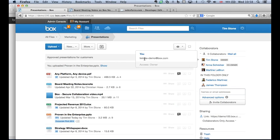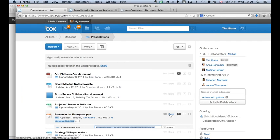Okay, so that's collaboration. If you simply wanted to send an email with a link to this file, just as you would with, say, an attachment, then if I take that PowerPoint I was just looking at a moment ago, if I click on the share link there, you can see that it simply creates a link to this particular file. So that's a unique link to this specific file.